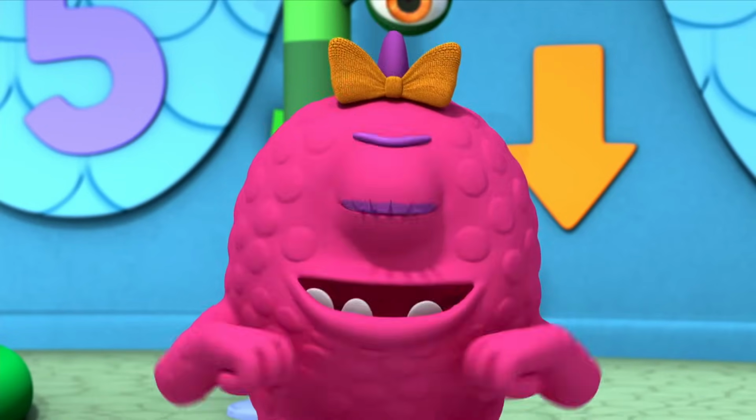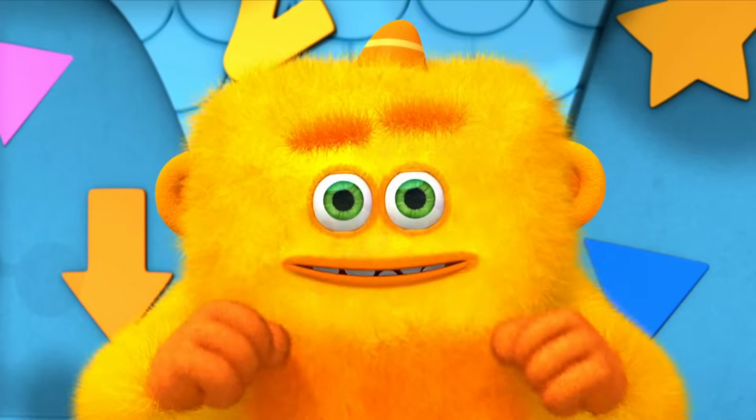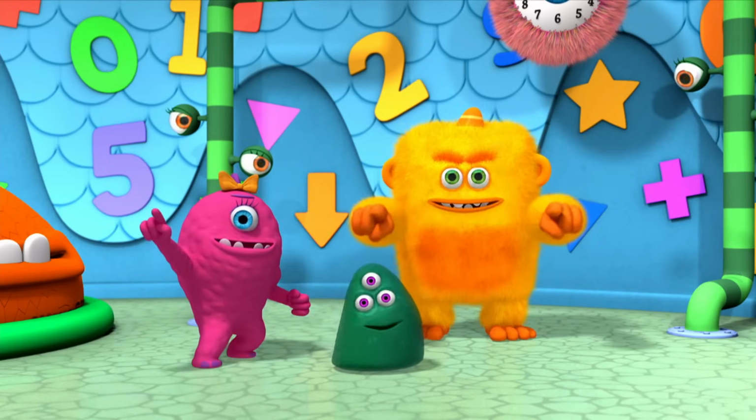The scream screen always surprises Goo. The scream screen! Oh, somewhere in Monstrovia, there's a monster in need. And whenever a monster needs our care, the Monster Math Squad will be there!